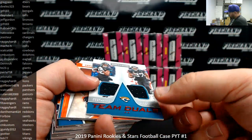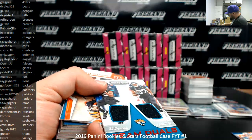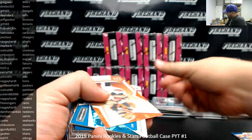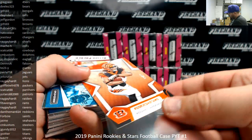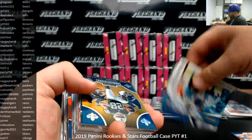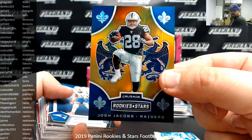Fournette and Westbrook, team duels to 199 for the Jags. That's going to Pasta718. Rodney Anderson, copper to 99 for the Bengals, going to JP9183. Josh Jacobs, Gold Crusade, number to 10. Raiders going to Reggie Hart.